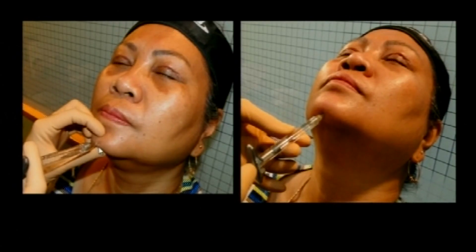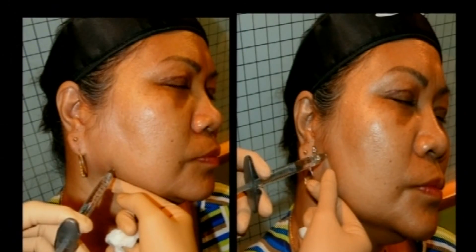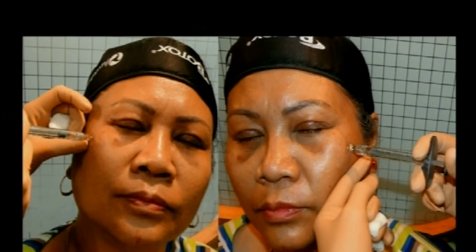So you can see I have injected her here, this is C1, C2, and this is C4. Because she had a double chin, I injected C4. This is the gonial angle, and this is the CK4, and this is the CK1.